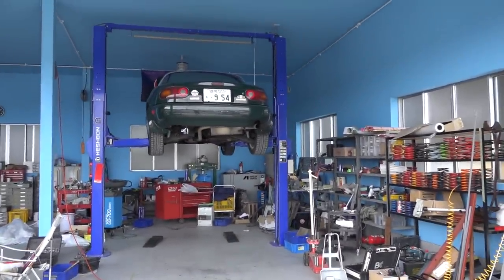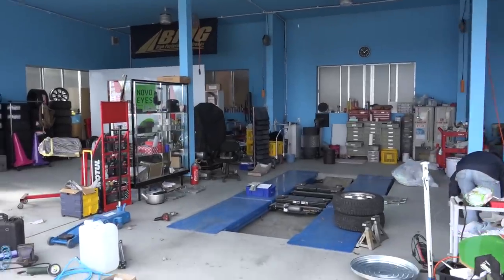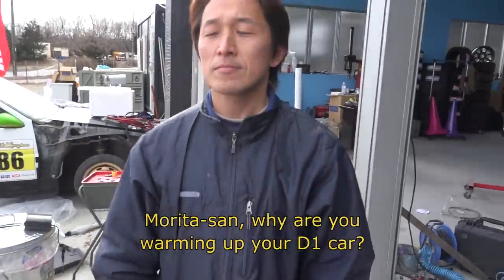So this is a cool little workshop Morita has set up out here, much bigger than his old one. 4-point lift, 1-floor lift, and an extra space over there. Morita-san, why are you doing D1 for warming up now? I want to see it.